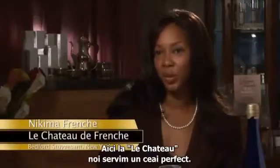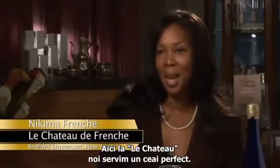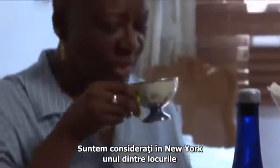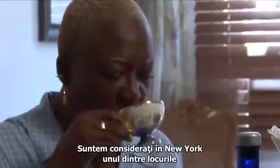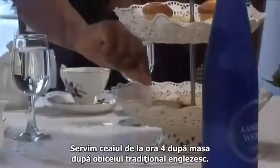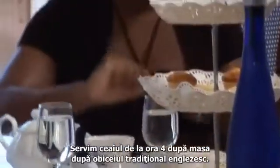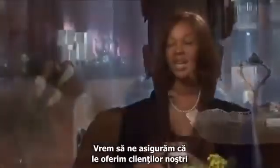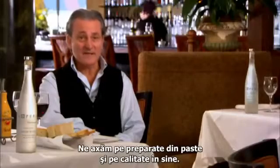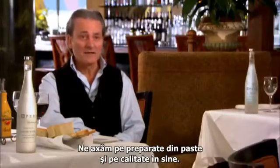Here at Le Chateau, we make the perfect pot of tea. As a tea room here in New York City, we are considered one of the places to come to for good food and good drink. We offer full afternoon tea service here, traditional English afternoon tea. We want to make sure that everything we serve our clients is the best, and they will repeat just because of that. We focus on homemade pastas and quality.